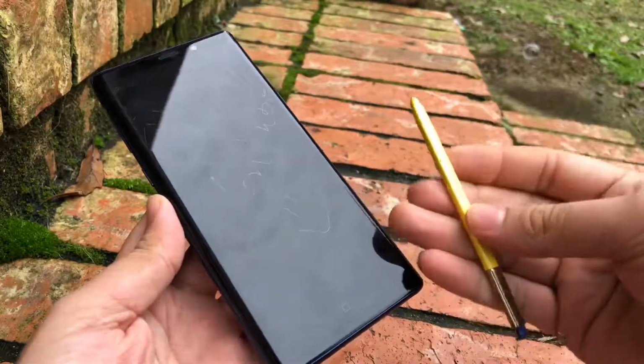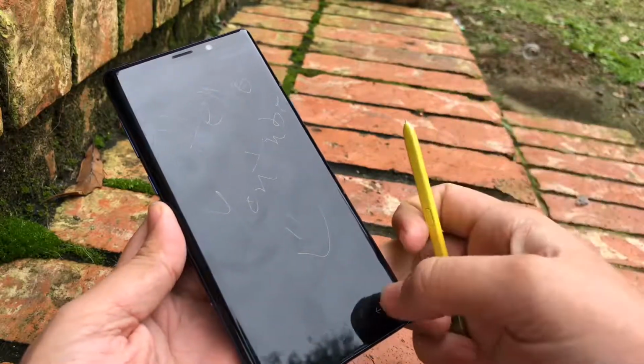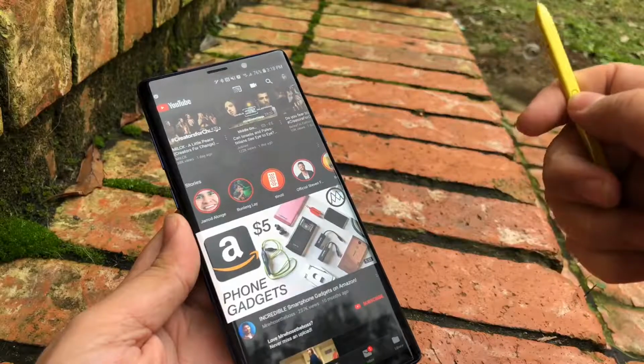As an iOS guy, there's really a gestation period, a period where I had to relearn how to use a smartphone. But if you can get past that learning curve, you will not regret buying this phone. Not one bit. And that's it for my Samsung Galaxy Note 9 review.